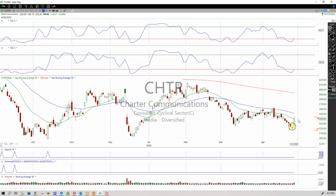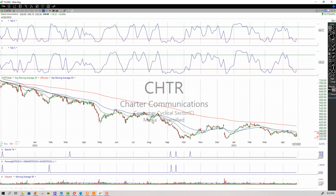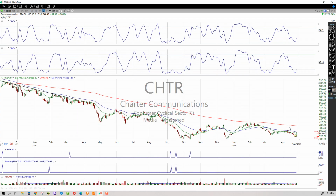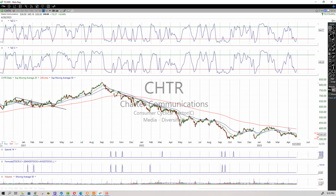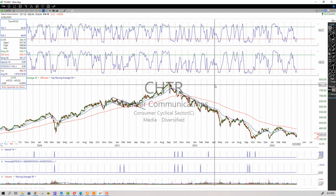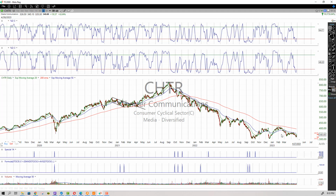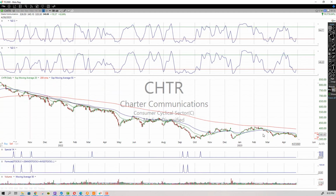That was something I was eyeballing really well a lot yesterday, and I didn't pull the trigger, and now it got away from me. Earnings are out tomorrow. We'll see what happens. I'm curious to see how this thing plays out. Just think about where this thing came from. It came from $800 all the way down to $300. We'll see how it sets up. Charter Communications.